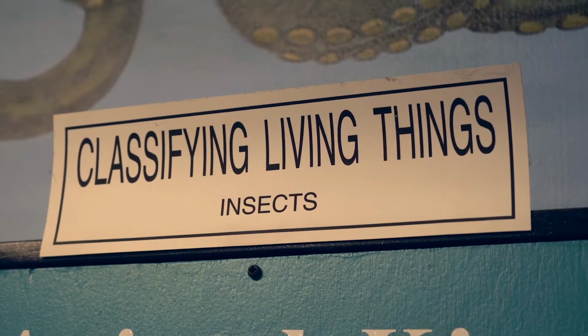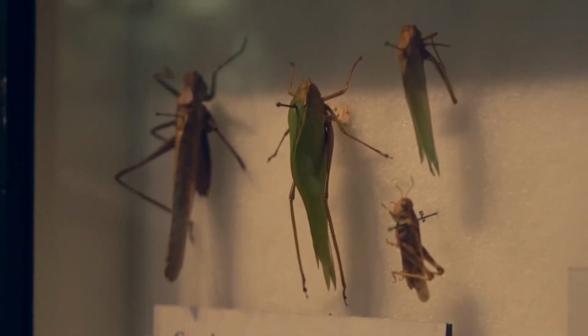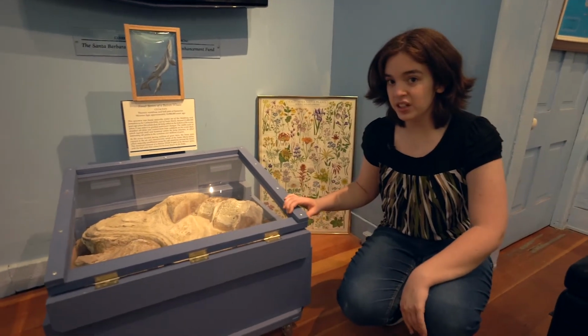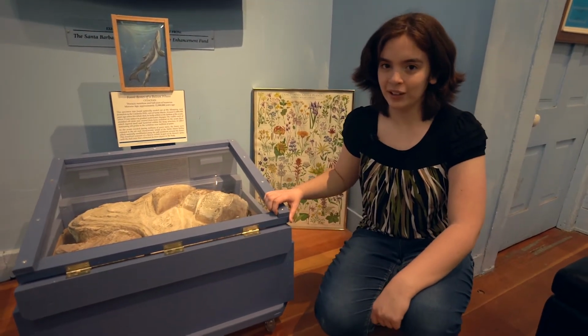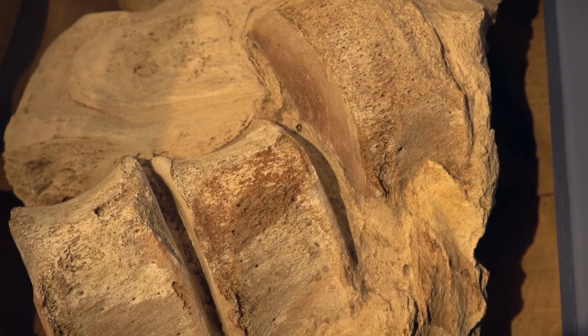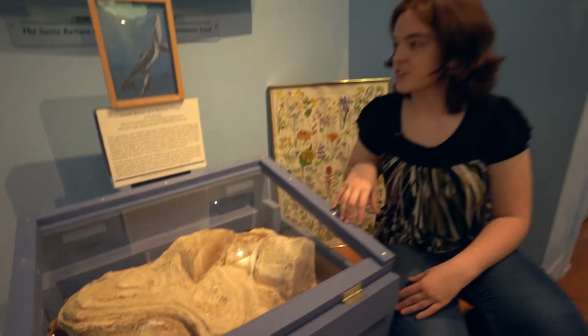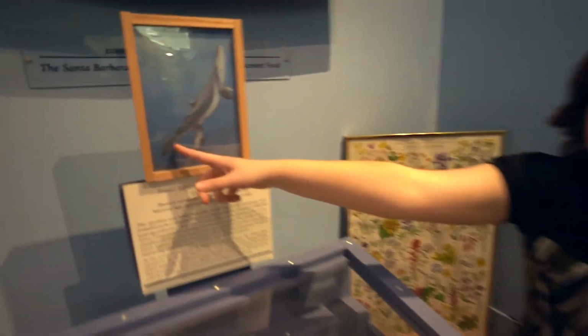And as you finish checking out some of our other displays, we make our way over to the highlight of the room and the oldest artifact we have here, the 12 million year old vertebrae of a baleen whale. This genuine fossil was found east of Santa Maria and contains part of its thoracic spine, which connects its flipper to the rest of its body.